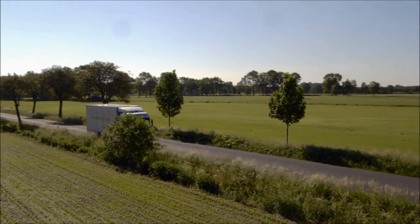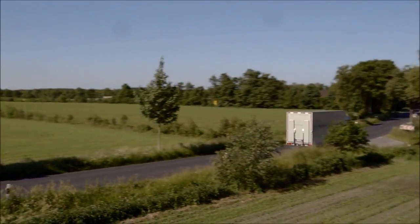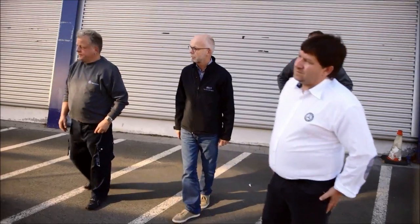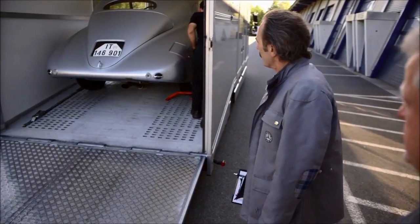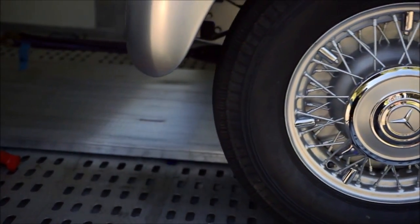Papenburg in Lower Saxony. The high-speed test track of Mercedes-Benz. After 3 years of hard work, the moment of truth. The car has an inestimable value. Even the least risk has to be eliminated.